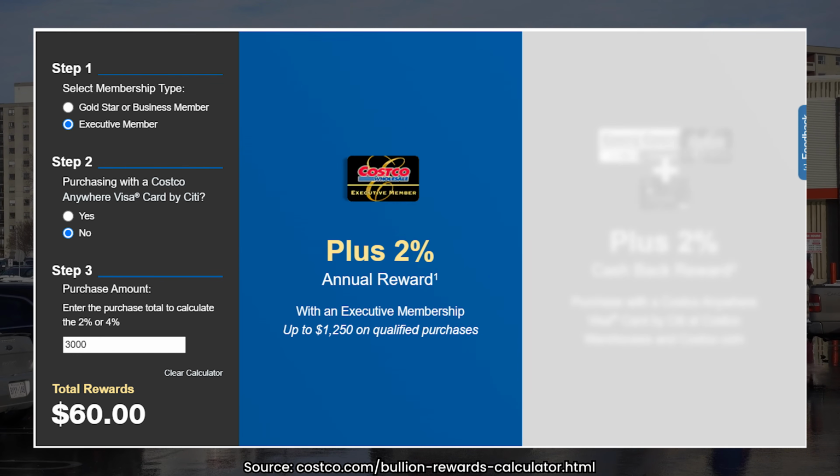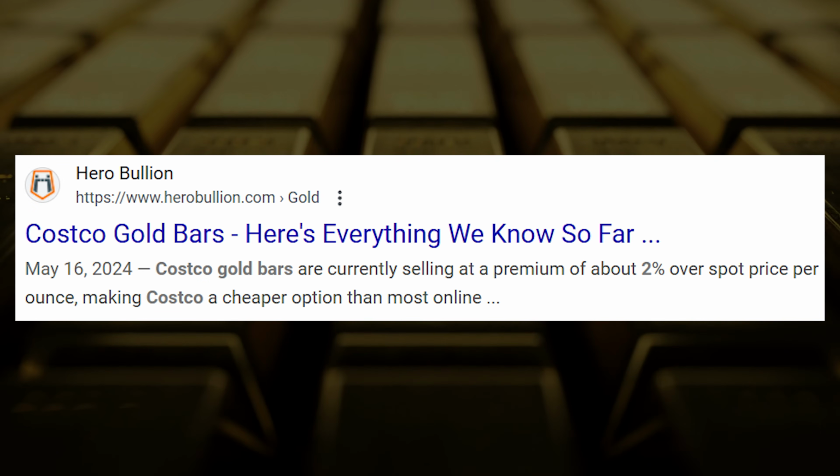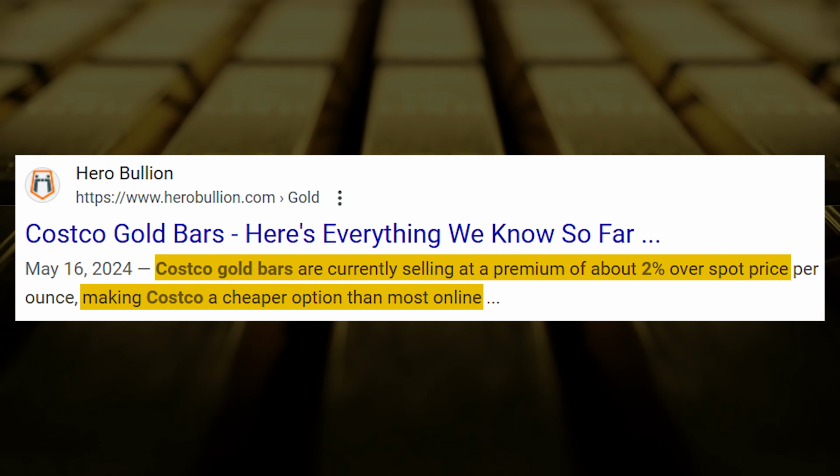It is pretty basic though, and the idea is to help you calculate how much you're getting back with either Executive and/or their credit card. I think there are a lot of other considerations, like spot price. Let's do a live example. Costco generally sells gold bars about 2% over spot. This ends up making Costco one of the cheapest places to buy gold.